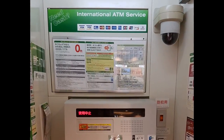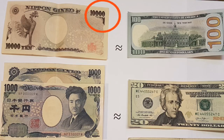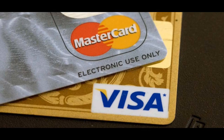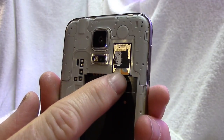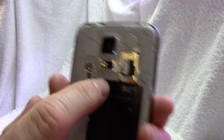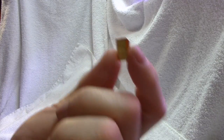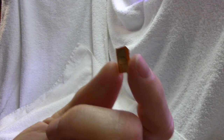Get some cash at an ATM. 10,000 yen, about $100, will be a good start. Remember, you can use a credit card for your major purchases. I also get a Japanese SIM card for my mobile phone, which allows me either to send and receive data or for a more extended visit to have full phone service.